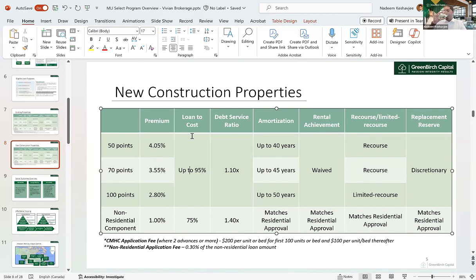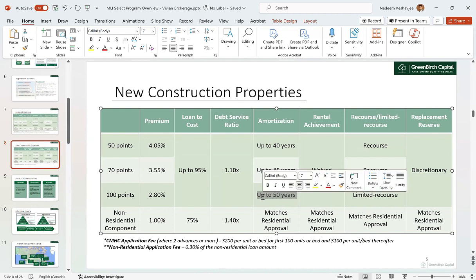So first, the amortization. Like I see in your chart with new building, it can be up to 50 years, right? Of course, the older building seems to be lower. I guess there will be an appraisal process to see what's the remaining life expectancy of the building. Exactly. So that can come from an appraisal or an inspection.